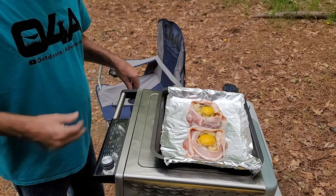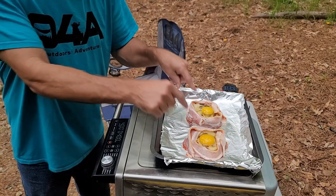Be preheated a minute. We'll slide them in there and cook them for 20 minutes. And we're going to put some salt and pepper on the top.